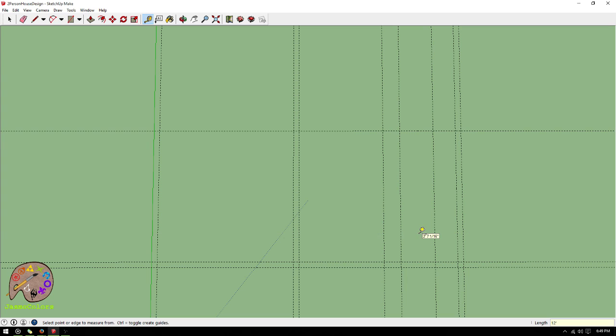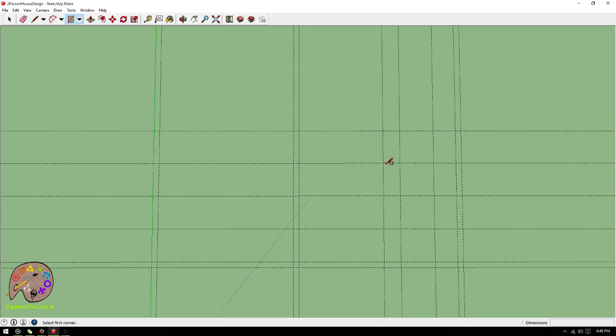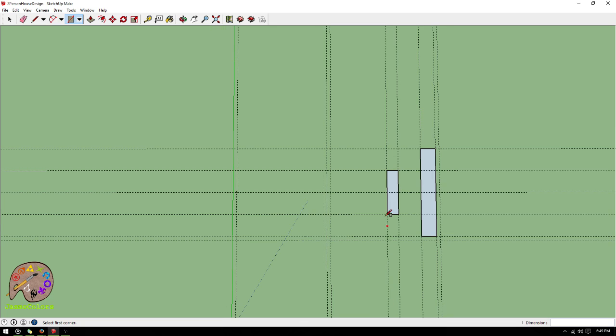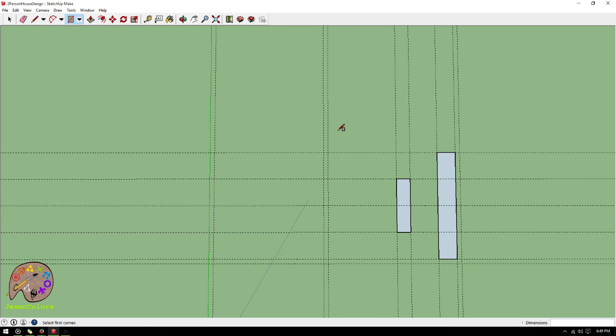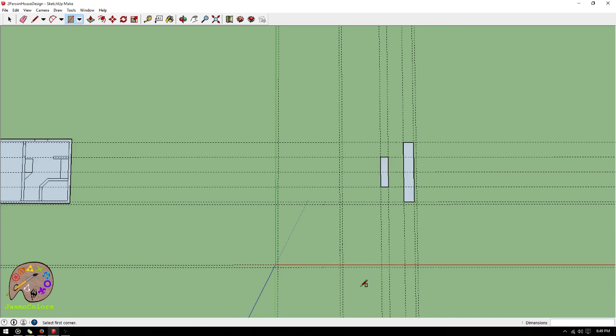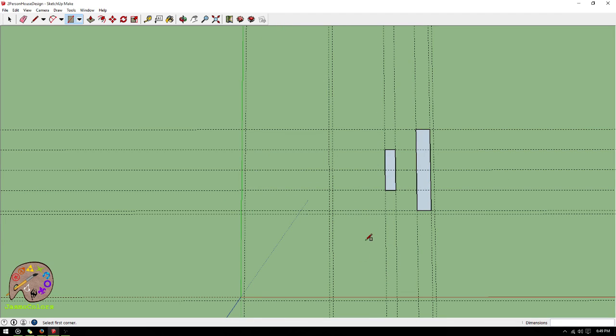So I want this to be a 12-foot long kitchen. Okay. That's the kitchen. Okay. Kitchen slash dining area. Okay. I still need like a front door, and of course our back door is gonna be here.